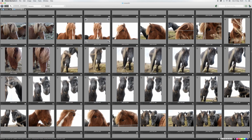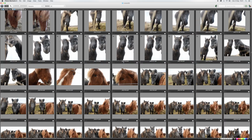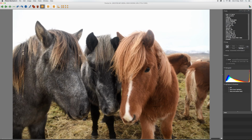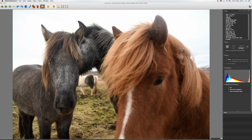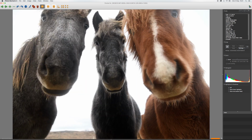On my next trip to Iceland, I will definitely try to photograph horses. Of course I will not be shooting horses, of course not. I would never. This starts out something like this, and it just goes on and on and on. It was so difficult for me to catch anything I thought was useful, but here all of a sudden, boom, there it is.